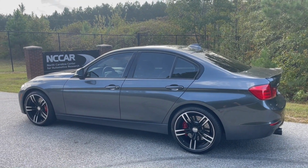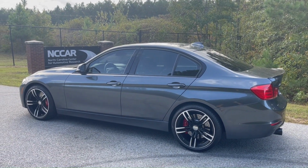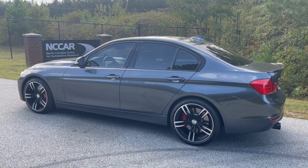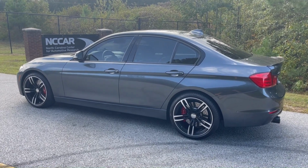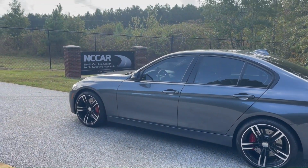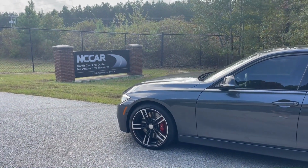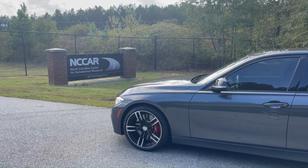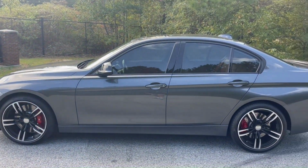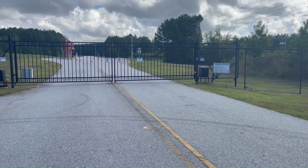Here we are at North Carolina Center for Automotive Research. We have a track day today. This is the first time I'm going to be tracking my BMW 335i, and we got some good weather today, so it's going to be in the high 70s, so it should be a good day to track the car. And right now I'm just waiting for the rest of the group to pull up.